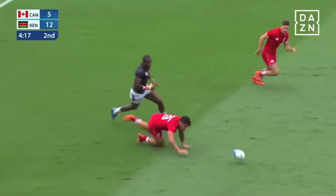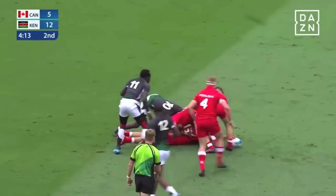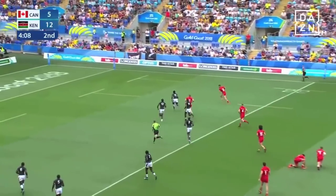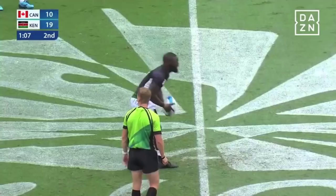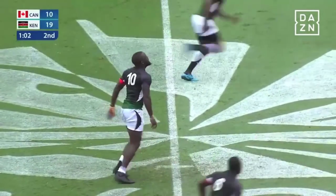Hirayama, awkward pass, ball bouncing. Almost got a foot in there, did Mbaka. Now Canada with numbers. Kenya won't be able to recover from that, and Braid will score. Tries in that. But it's key now. Canada have to control the ball off this kickoff and score quickly.